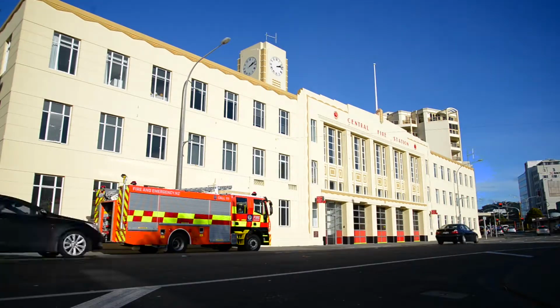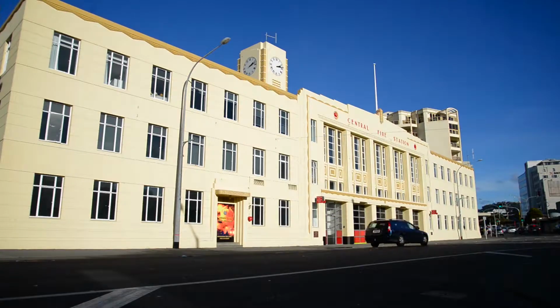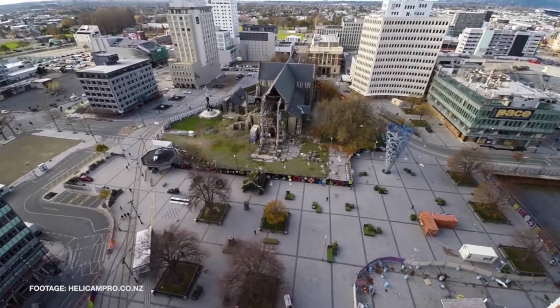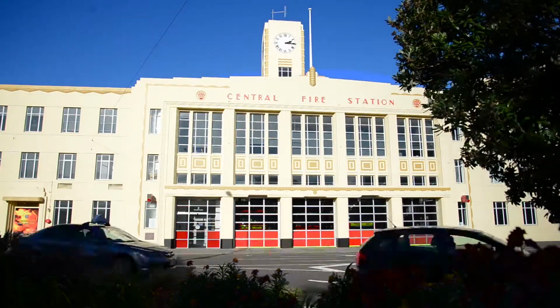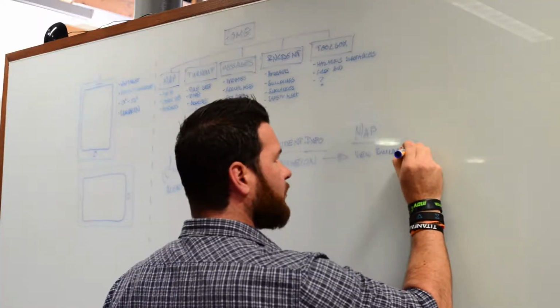The New Zealand Fire Service is the last bastion of safety, tasked with protecting people and property in times of emergency. Following the devastating earthquake that hit Christchurch in 2012, the Fire Service undertook a frank review of operating practices.